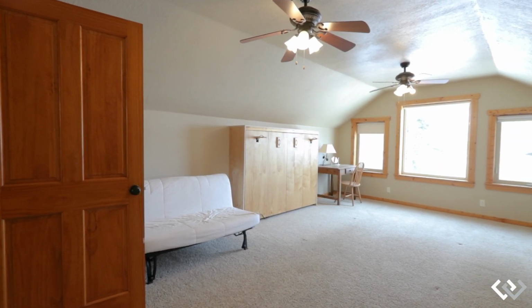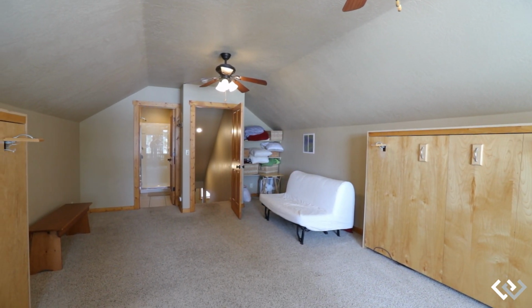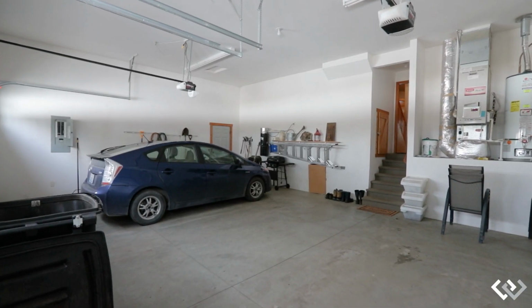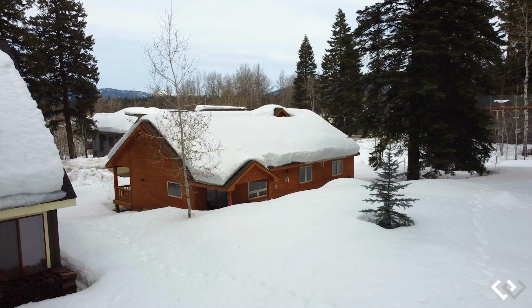The upstairs is one large bedroom with a bathroom over the garage. You're going to love this ginormous 3-car garage with so much room for all your outdoor toys.